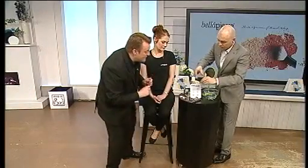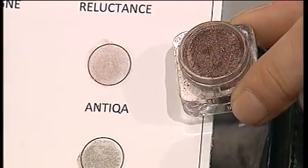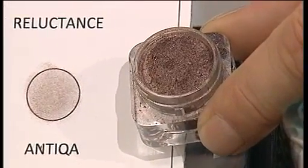Then we've got Antiqa, which is that one. Now this one, very clever again, all eye colours. This is like a pewter tone. So when this goes on, it goes a slight metallic-y sort of pewter, a little bit shot with silver flecks in it. So if you use it shimmery, you get that almost like crushed diamond effect. Stunning. If you use it matte, you get like a stone effect with it.